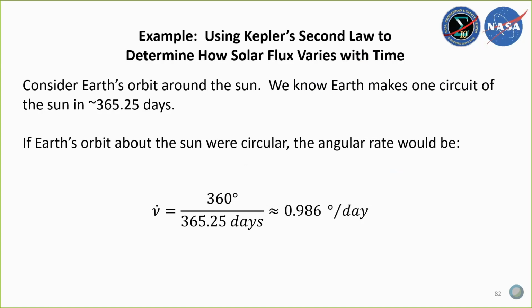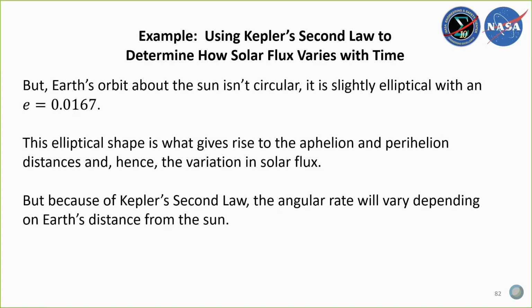The first thing we're going to do is say, let's assume that Earth moves around the sun at a constant rate. Well, we know the Earth makes one circuit of the sun in about 365.25 days. Actually a little different than that, but that quarter day gives rise to our use of leap years. If Earth's orbit around the sun were circular, then the angular rate would be constant. And I would say that you'd go through 360 degrees over 365.25 days, which is about 0.986 degrees per day. So in other words, on average, the Earth progresses around the sun a little bit less than 1 degree per day.